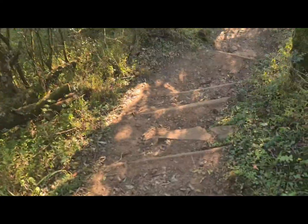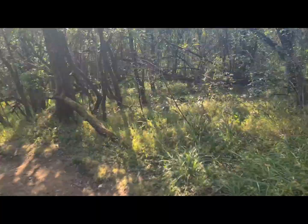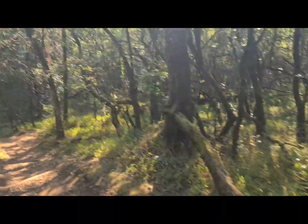So after a couple of days in the sun, it is so nice to walk in these. Look at this. Oh, it's so cool. But also, I don't know, I get some energy from them. All these trees, and it's just so nice.